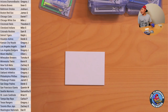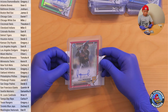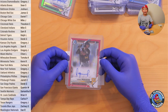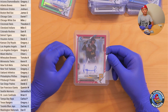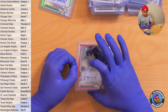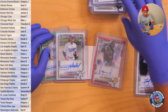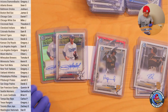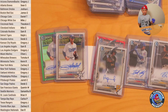And our hit of the night, it's going to be a Leuver Peguero, 1 of 5 red. This was hit in our first box. First card of the break. So probably hits of the night, probably these, this, this, and this. So probably these ones right here. Probably hits of the night.